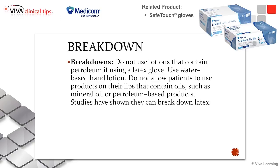Breakdown. Don't use lotions that contain petroleum if using a latex glove. There hasn't been a study looking at nitrile gloves, but it is something that we have to think about with nitrile gloves too, because there has been no study. Use water-based hand lotions, and don't allow patients to use products on their lips that contain oils or mineral oils or petroleum-based products. Studies have shown that they can break down the gloves, and I hope you'll think about what you need to be doing to keep yourself safe as well as the patient, because we don't want to expose them to your bacteria.